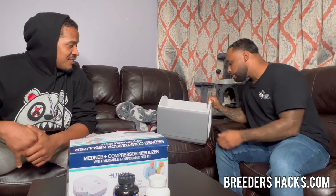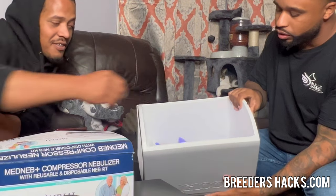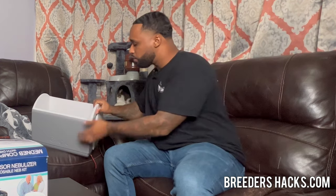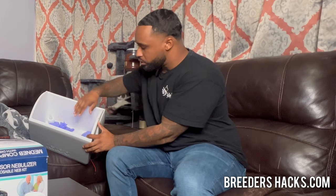I'm going to show you guys one of the things that I do, which is a water bed. I take gloves, fill them up with water in my incubator, and it gives a nice lumpy surface that helps prevent that flat chest. Because if I was to take these out and just put the puppy on this flat surface, it can already start to develop.